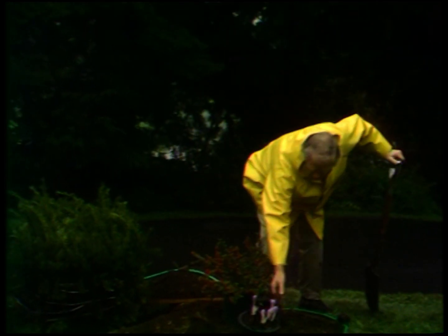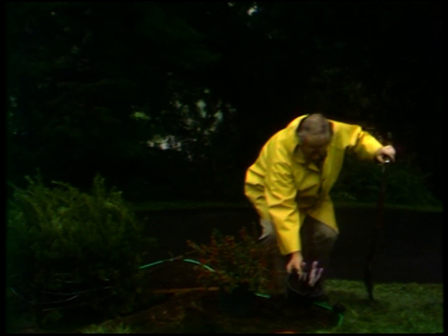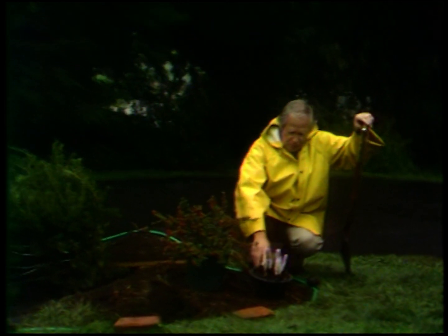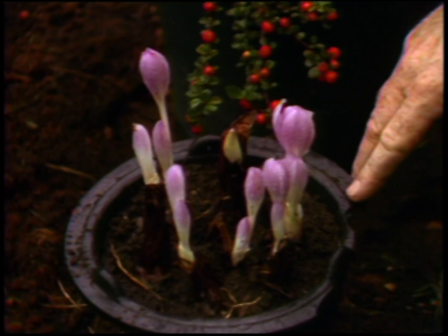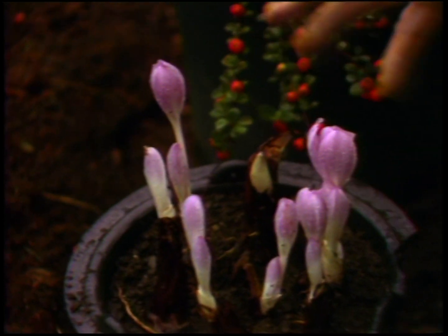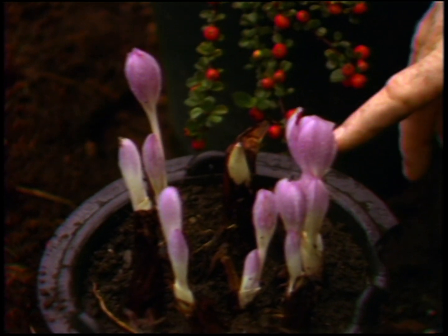And then I'll show you, we will put bulbs. Actually, I found these bulbs growing here in the bed and put them in a flower pot. This is the so-called autumn crocus, which is colchicum. This will open up to a beautiful lavender pink flower.